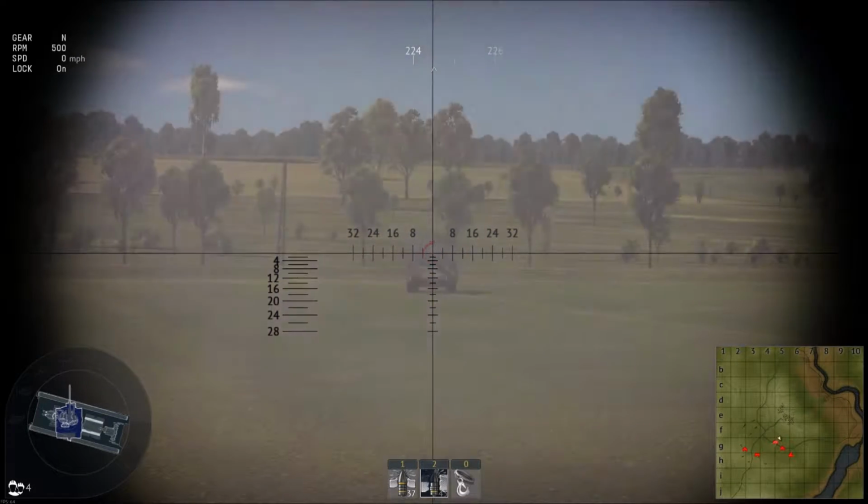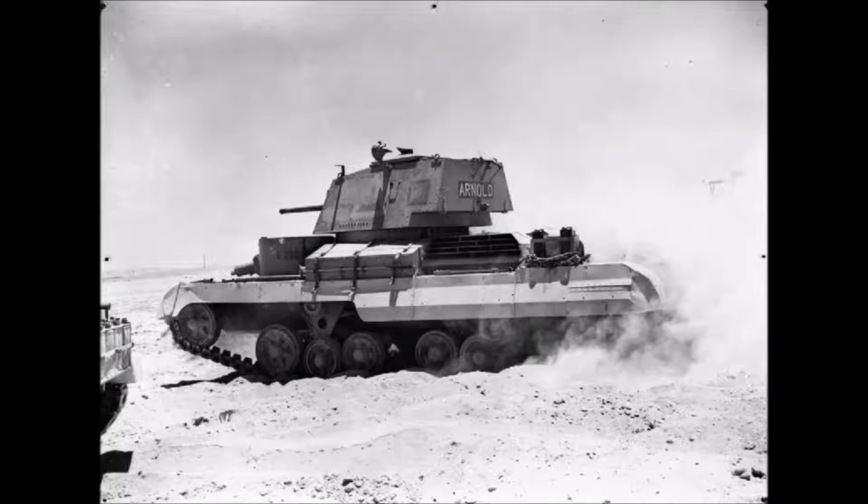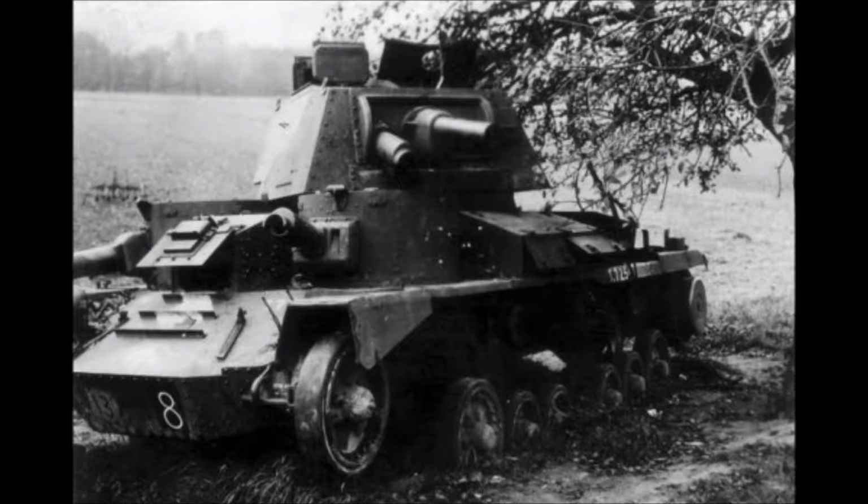The cruiser tank Mark I saw some success in France, Greece and North Africa, the 2-pounder being particularly effective against the Italian and early German tanks. But the vehicles suffered from mechanical unreliability and from possessing very thin armour.